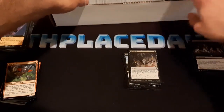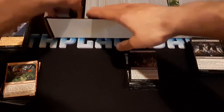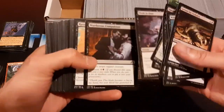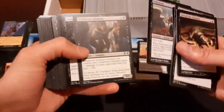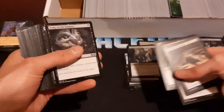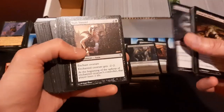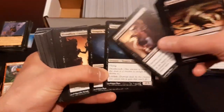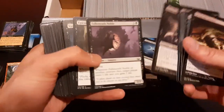Victimize, I'll take it out, but it's been printed so many times that it's basically bulk. Chupacabra, a little bit of value there. Vindictive Vampires, it's not quite a Blood Artist, but it's similar. Vampire Nighthawk, this would have value, but once again, it's been printed a million times. I'll still take it out anyway.